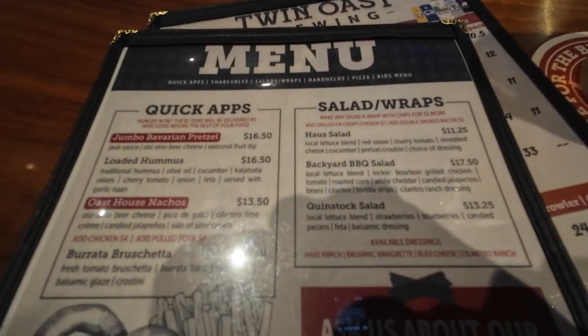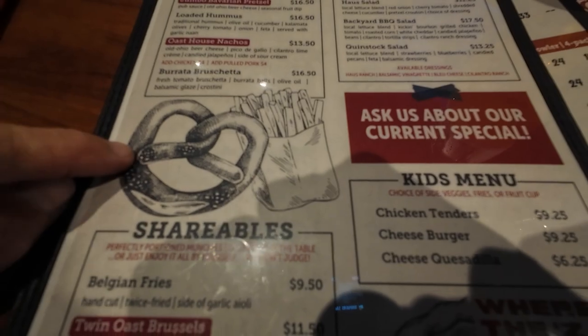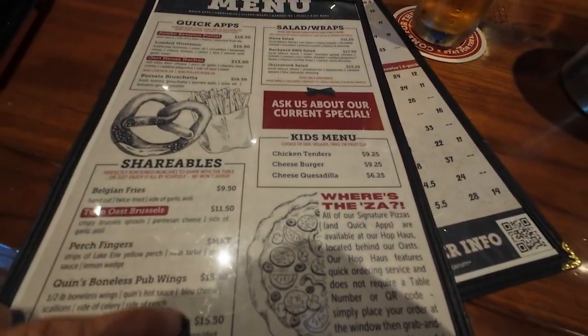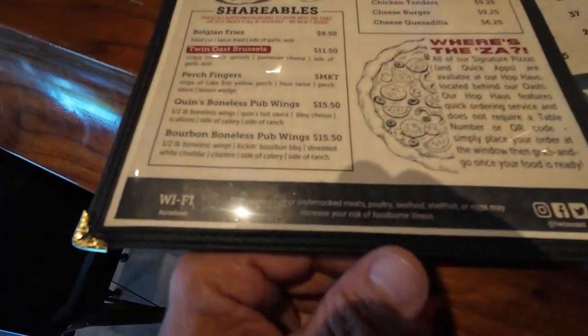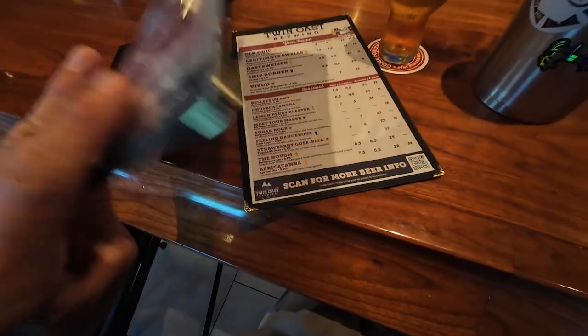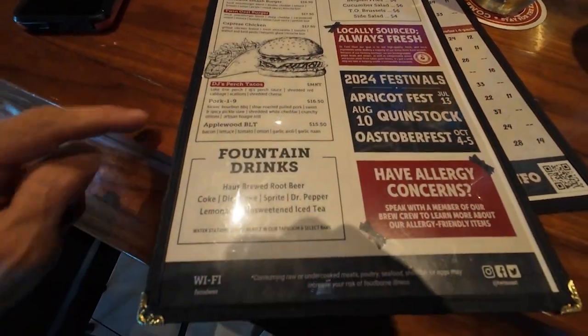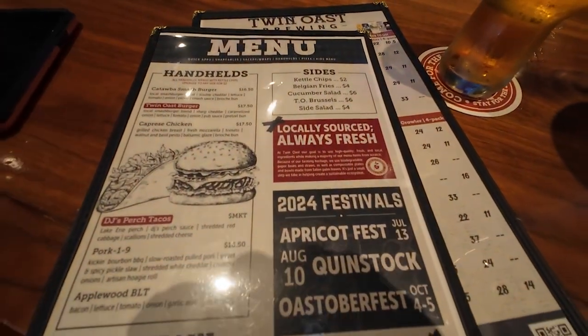I do have an appetite. So I'm looking at this food menu and I see the pretzel thing here. I always like the spent grain pretzels if they have them. I don't know if that's how they make them here, but they have a lot of options. I'm looking for walleye, but I don't see it on here. See perch, some other stuff. See if there's more. There's more. Some burgers, more perch. Yeah, that's about it. But good stuff.